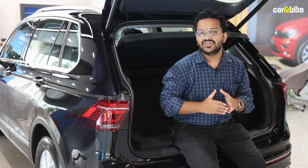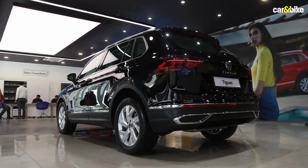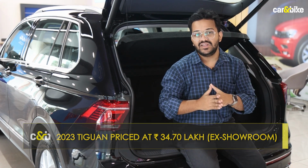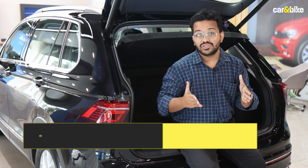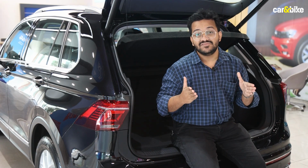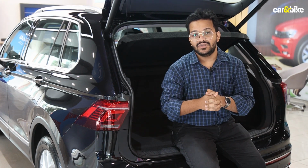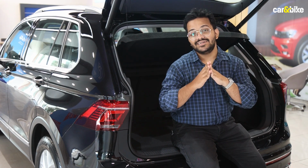The Tiguan hasn't really changed, and this is more of a model year update than anything else. This update brings with it a price increase for the Tiguan, so it now costs Rs 34,70,000, which is Rs 50,000 higher than before. Even at this price point, the Tiguan continues to comfortably undercut the Citroen C5 Aircross by a big margin, but it is far more expensive than the Jeep Compass. And it also has to contend with the Hyundai Tucson. The big differentiator with all its rivals is that they're available with a diesel engine, something the Tiguan misses out on.